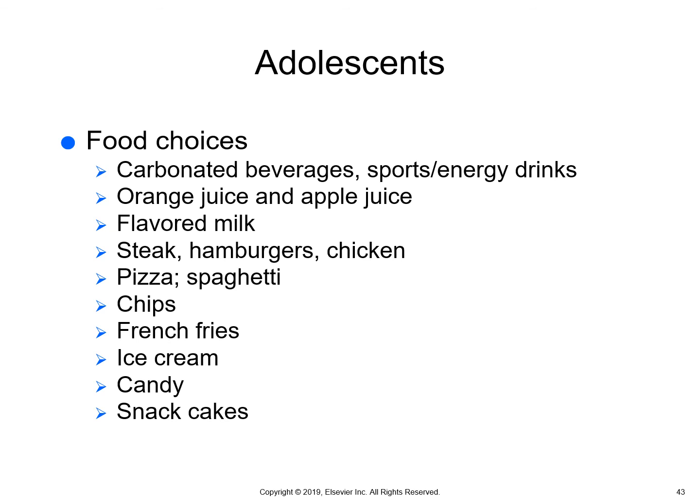Their main food choices are, like I just stated, carbonated beverages, sports and energy drinks, orange juice, apple juice, flavored milks, hamburgers, chicken, spaghetti, pizza, fries, ice cream, candy, snack cakes. All those things are the things that adolescents want. That's what they see. That's what their friends are eating. That's what TV shows them. So that's what they typically munch on.